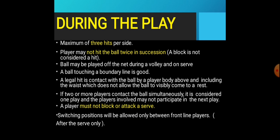And, a player must not block or attack a serve. So, in case po na nag-serve po ang inyong kalaban, hindi nyo pwedeng i-block yon, yung tatalunan nyo, haharangin nyo ang net. No, mali po yon. So, ibig sabihin, kapag nag-serve si kalaban, kailangan po na i-receive nyo muna bago nyo ibalik.